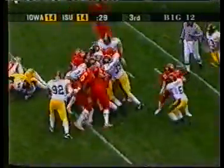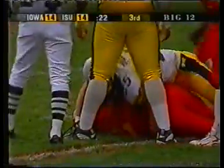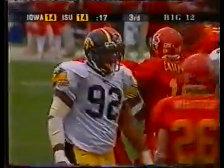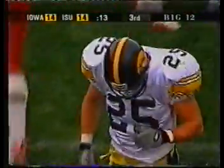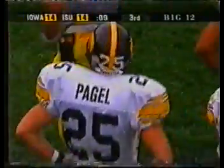This is where it gets tough. This Iowa defense has really stepped up this year, considering how far they've come in just the three short years that Kirk Ferentz has been the head coach of this team. Such great improvement on defense, only allowing 320 yards a game.